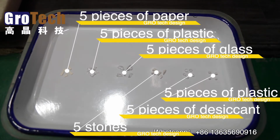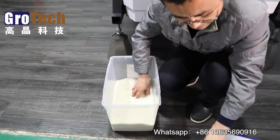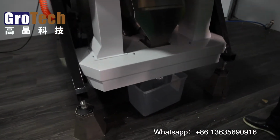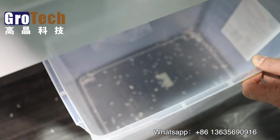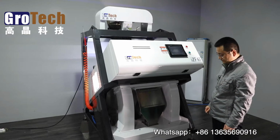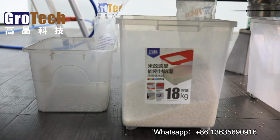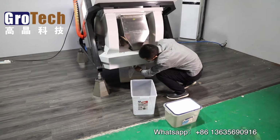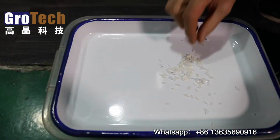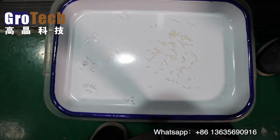We add the following impurities to the rice. Now start our color sorting process. Next, when we look at the final result, we can see that the output of the infrared color sorter is very nice, and all the impurities we have just mixed in have been sorted out.